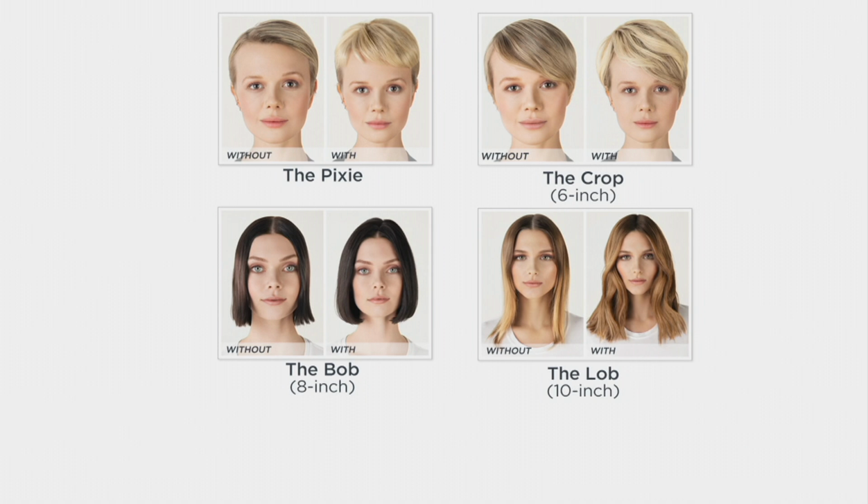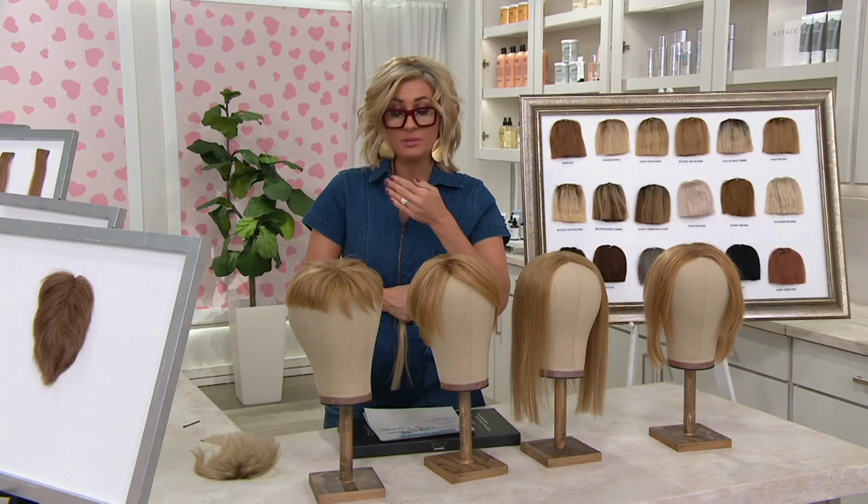The crop is 3 pieces: there's a top piece and then 2 side pieces. That's the crop. Moving down to the bob, that's what I'm wearing, that's what I'm obsessed with. The bob is 5 pieces, but there's always a core top piece and the rest are just the side pieces. So 1 top and then side pieces. And then the lob is our longest look, but same deal. Every one of these 4 looks is going to start with a top piece, and 3 out of the 4 are going to have side pieces.